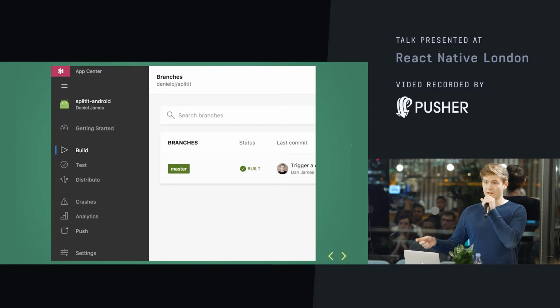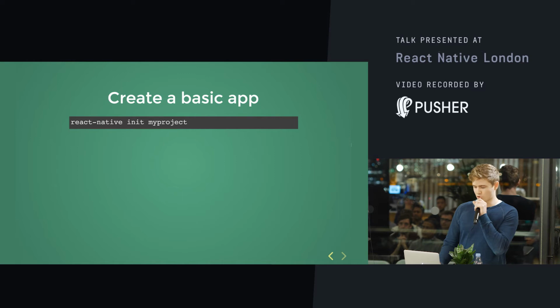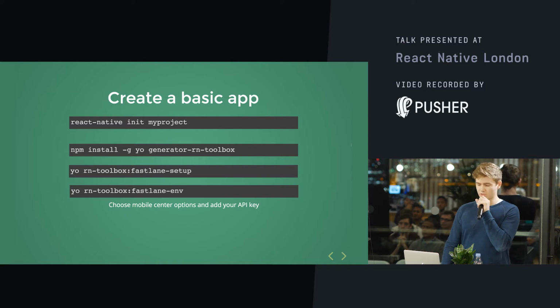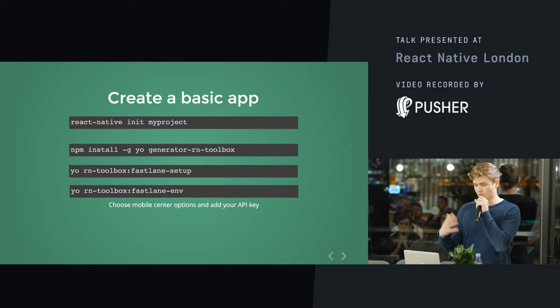I'll very quickly go through how I made the React Native app itself, and then what I was able to push to Git. So it's react-native init. At Theodo, we use a generator called the RN Toolbox, React Native Toolbox. It comes with about 10 generators included for Redux, React Navigation, and setting up Fastlane, which is what we used to use for deployment. I still used it here because it sets up the build.gradle files nicely. So these are all generators that set up the deployment, and that takes 5 minutes once you have your Mobile Center API key.